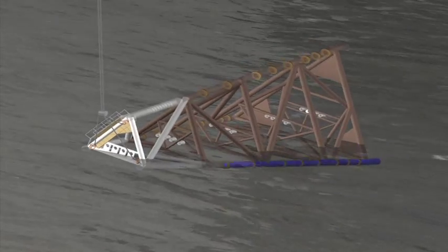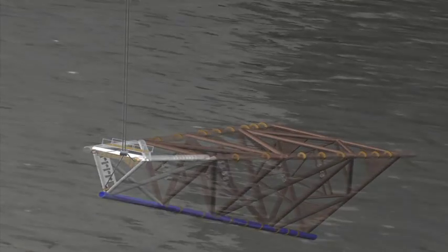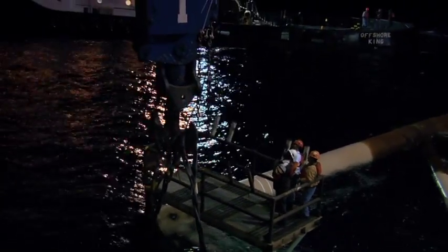A diver enters the water and operates a flood valve at the bottom of the leg. This fills the leg with water and rolls the jacket. With the jacket in proper position, riggers attach the crane to the upending sling at the top of the jacket. The upending sling supports the jacket as it turns vertically, or upends.